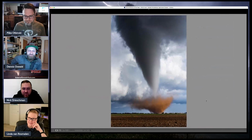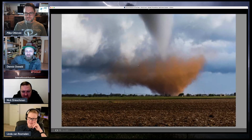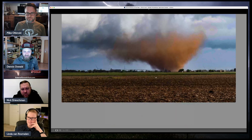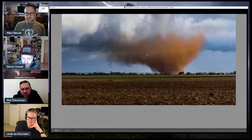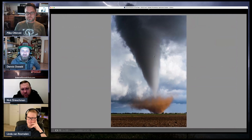Dennis, what do you think of this one? In the first place, I like the contrast between the funnel and the dust swirling around. But I don't like so much the foreground on this one. It's not leading my eye to the tornado, but overall, technically, I think it's well balanced. The contrast is okay, and I think it's very sharp. Very sharp. Yeah, that's very sharp. So I have nothing to say about this.